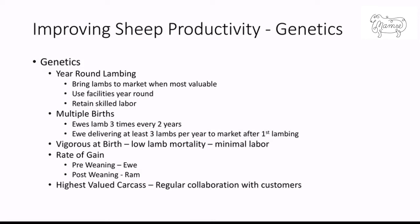What we needed to do was move into a system where we were going to lamb three times every 2 years, and ewes would be capable of doing that, raising lambs on that basis, maintaining their condition, and having lambs that were capable of developing to a market weight that was demanded, depending on the time of year. Also, as we were going to increase our operation, we recognized that labor was going to be a challenge. And so we wanted to make sure that we had sheep that produced lambs that were very vigorous at birth, and where the mortality rate, particularly birth mortality, was as low as possible.